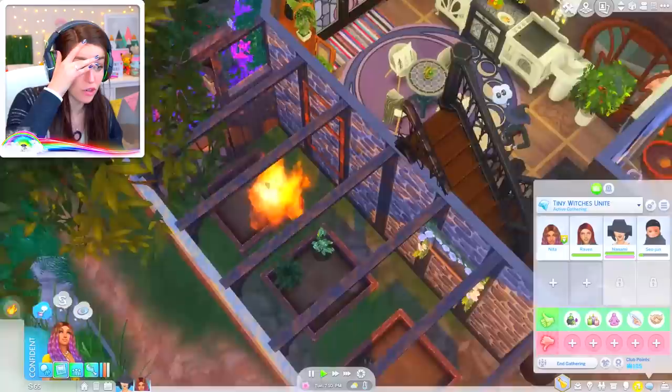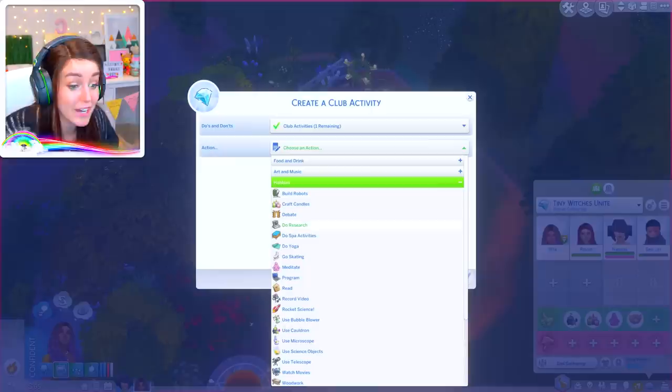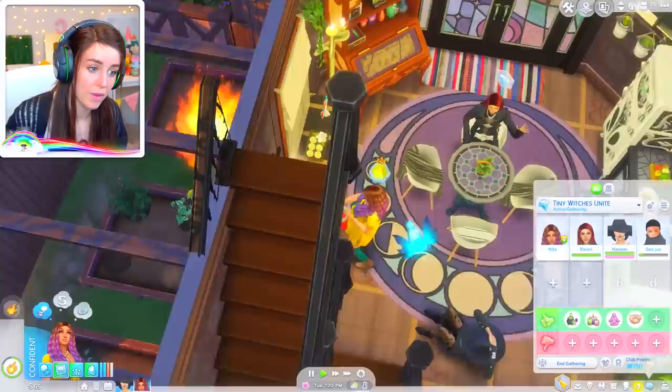And oh my gosh, why is one of Nita's plants on fire? Is this because I put do spells as, yeah, I'm gonna get rid of that because magical jewels would have been great, but apparently I can't ask people to do magical jewels. Are you joking me? But the plants thing is too risky because my Sims love a good fire. But I can't believe my beautiful plant that I literally just planted. Literally just planted today. Oh my gosh, the mandrake has survived that.